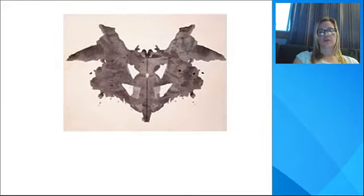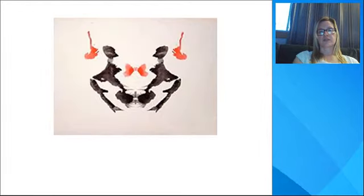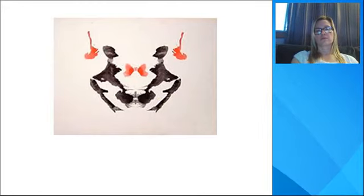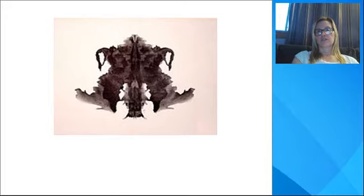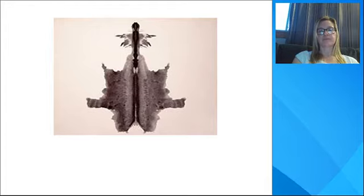Here are the ink blots. This is the first of 10, second of 10, third of 10. There are general different meanings for each one, such as this one. I believe it was considered to be a bat, was a common response for that one.